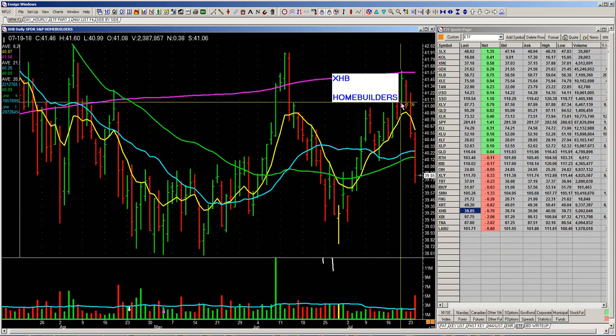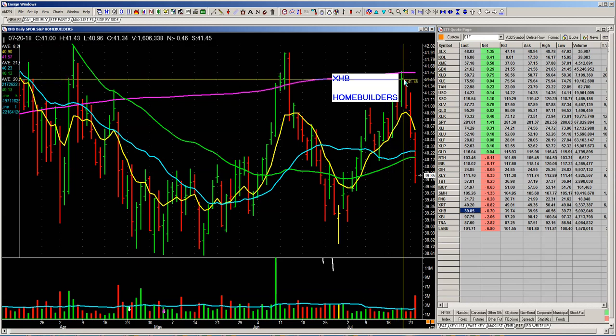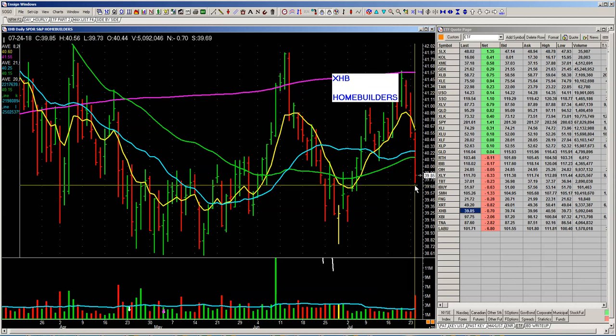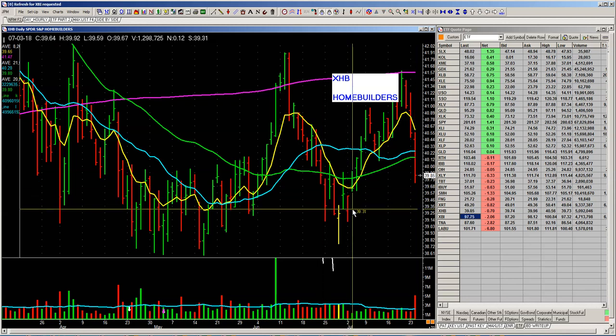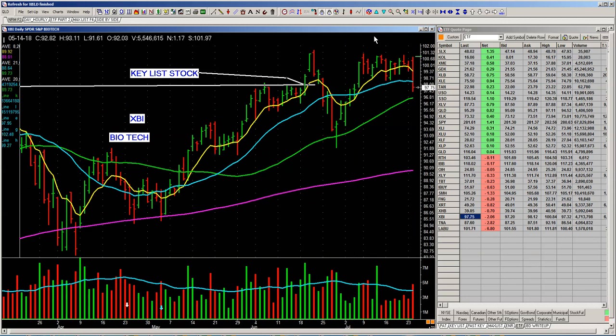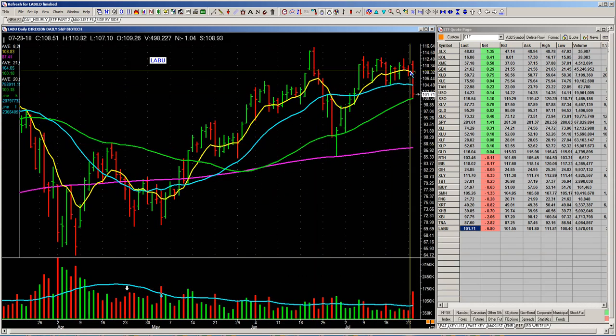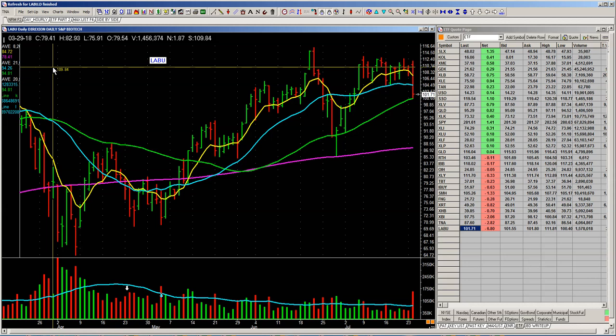Home builders. XHB. Below the 200-day. It was below the 200-day. Are you going to spend a lot of time looking at home builder stocks? No. XBI, a biotechnology, was looking better, and then today it got spanked. See that limit alert right there? That's when I'll get interested. TNA, gaps up, falls down. Finally, LabU, biotech also. Folks, the reason I do this is to systematize.